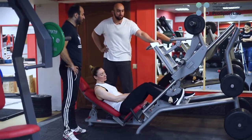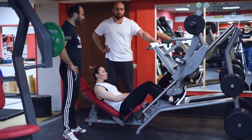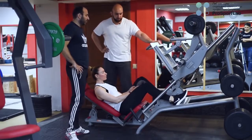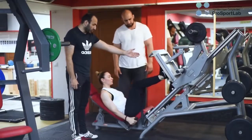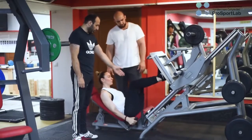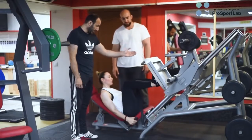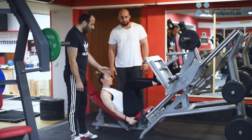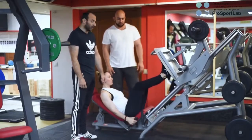Because of that, we highly recommend to start with a low-weight leg press. Natalia will show us a correct technique for leg press. As you can see, Natalia places her feet at the lower part of the platform in order to get a burning sensation at the front of the thigh. If her feet were at the top of the platform, she would be engaging hamstrings and glutes.